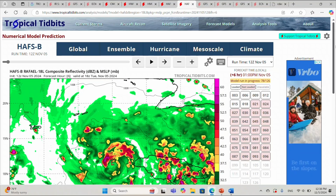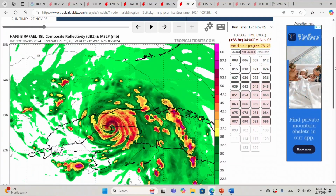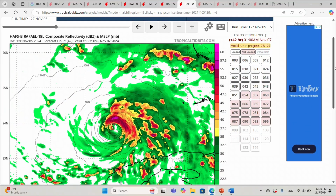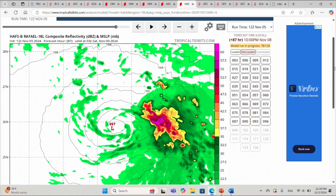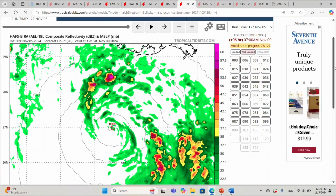Now here you have the HAFS-B model. And again, you've got an impact to Cuba. It shows a little bit of a stronger system on approach to Cuba, which is certainly possible given the atmospheric conditions on approach to Cuba. But as it enters the Gulf of Mexico, you can see it takes a little while longer for it to weaken. But again, it still weakens the system considerably.